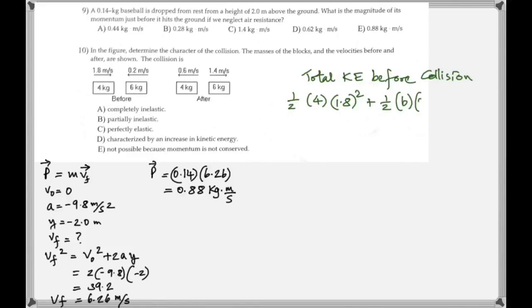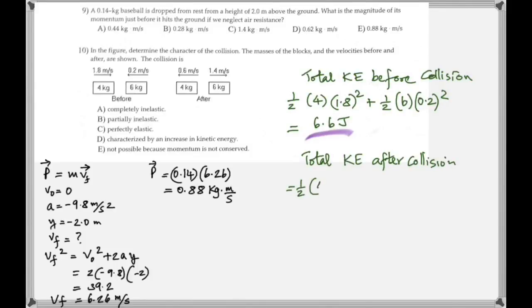Finding the total kinetic energy of both, which comes out to be 6.6 joules. Now that's before collision. Let me do the same thing to find the kinetic energy after collision. And once again, you get the same number, which means it's a perfectly elastic collision.